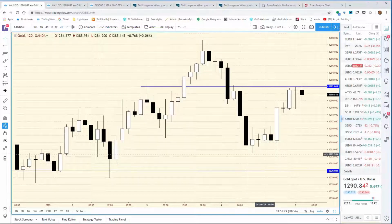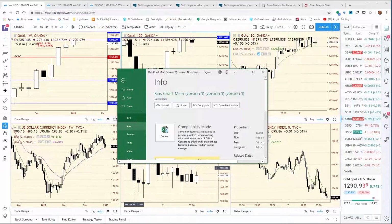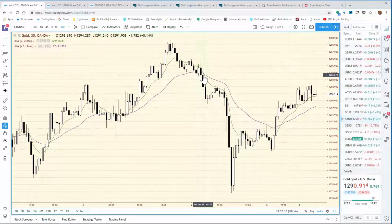And for support, pretty clear right there. It's going to be right there, 1284. And you can see here on the 30-minute, EMAs currently in the buy mode. Had a pretty good trigger right here on this sell mode. You can see here how well the EMAs have worked on this here.